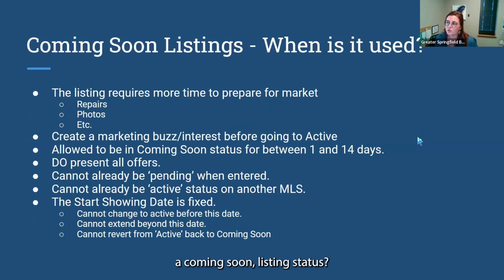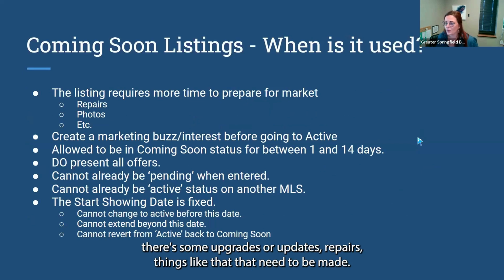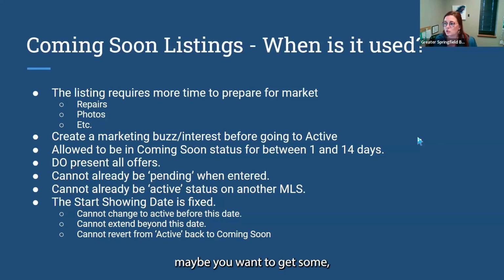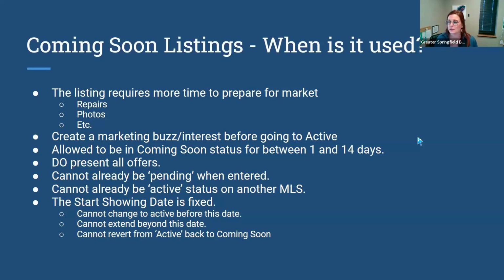So when might you use a coming soon listing status? As the definition says, it requires more time to prepare for market. Sometimes maybe there are some upgrades or updates, repairs, things like that that need to be made, but your seller wants to go ahead and get it on the multi-list. Maybe you want to get some professional photos done, so you're waiting on that, or for whatever reason. But this is a time where it will create some marketing buzz, because it is going to all of those websites and every participant on the MLS is going to see it.